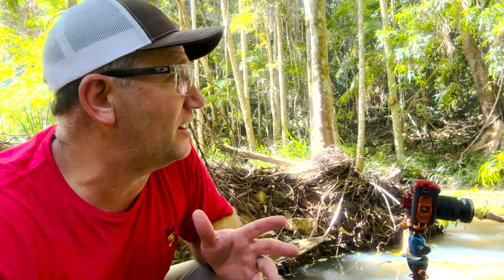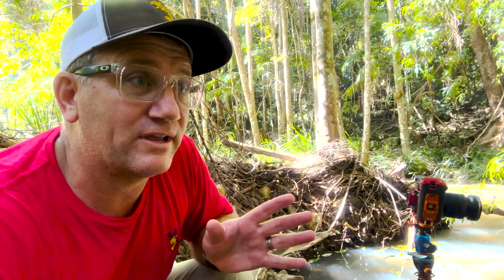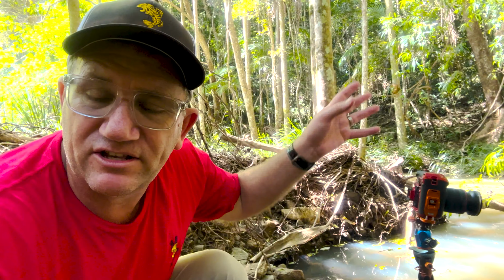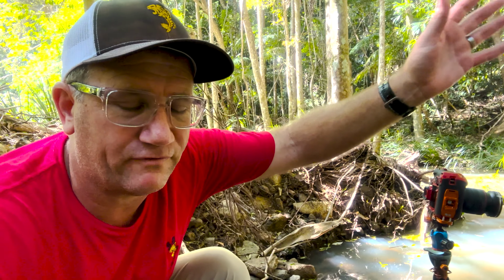Actually didn't even get the drone up today, so I was going to get it up at the lookout, but there was no clouds, so just really wasn't worth it. So just a full camera day today, something different. Heap of new spots, that little narrow section around the corner where the water I couldn't get into, and then the waterfall, that was pretty epic.